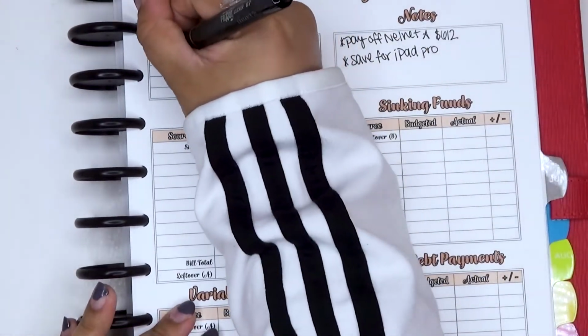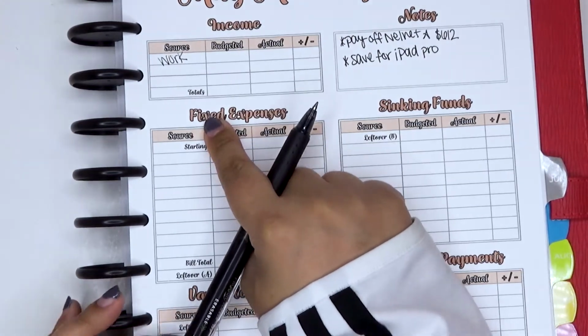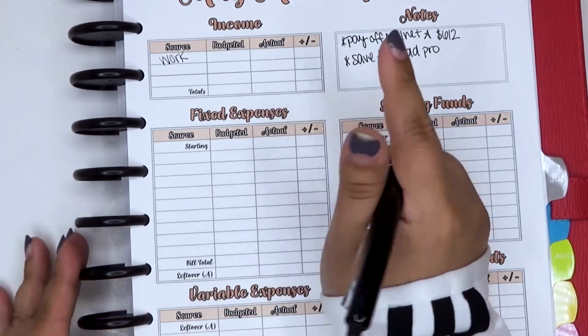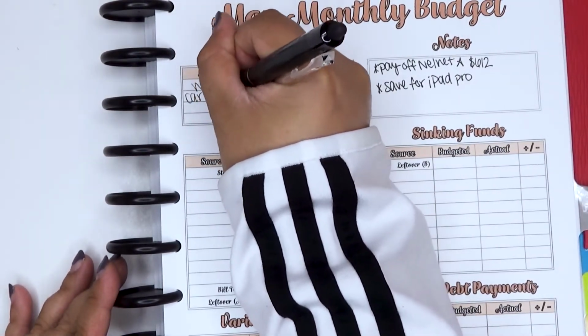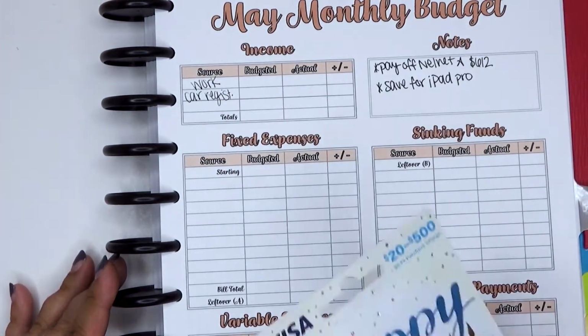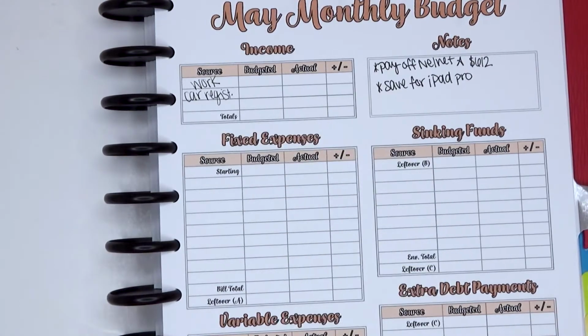So obviously I'm going to have income from work. I'm also going to be having income that I'm taking in from one of my sinking funds for car registration. I already saved in advance for it. And I also got a Visa gift card from my parents for my birthday. Happy late birthday to me. It's a $400 Visa card.